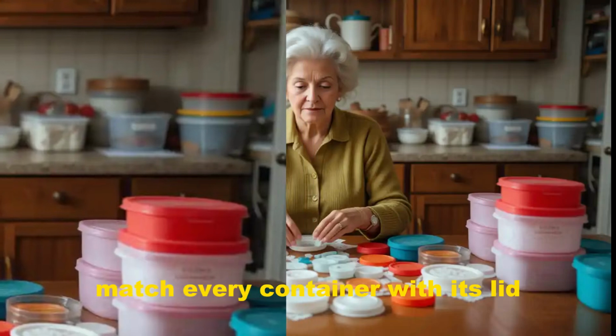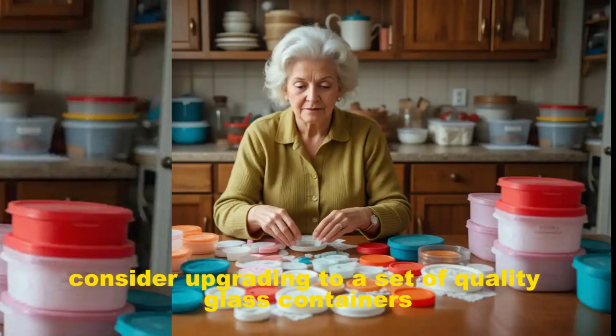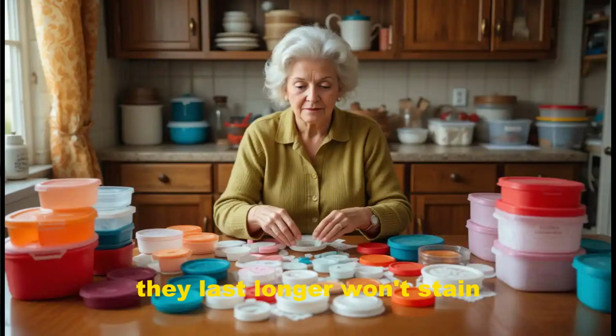Match every container with its lid. Any lonely singles must go. Consider upgrading to a set of quality glass containers with lids that stack neatly. They last longer, won't stain, and transform this daily annoyance into a small moment of satisfaction.